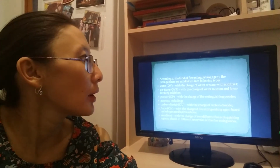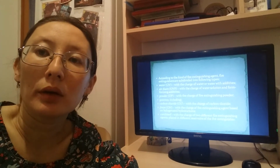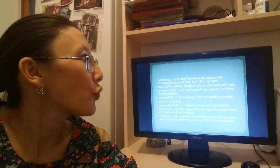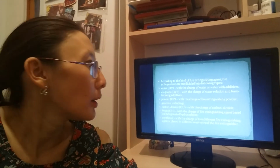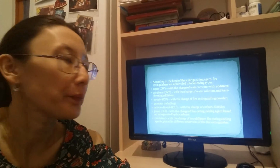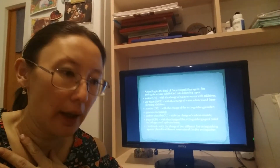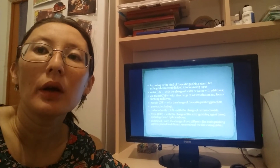Next kind, it's the air-foam fire extinguisher. Inside these fire extinguishers, the charge is a water solution and foaming substances. Next, powder fire extinguishers with a charge of fire extinguishing powder. And the last type, it's the gaseous fire extinguisher.